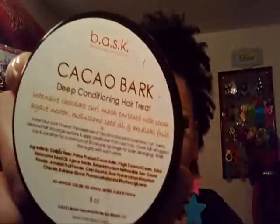I'm going to try those out as well. And she gave me some, I think it says cocoa bark deep conditioner hair treatment, not sure. It's brown looking. When I saw it, I said, oh, okay, I'm kind of scared to put that in. It smelled like chocolate. Just like chocolate.